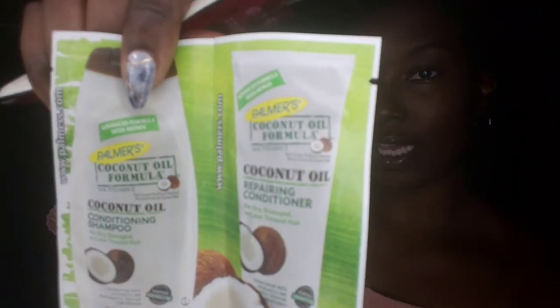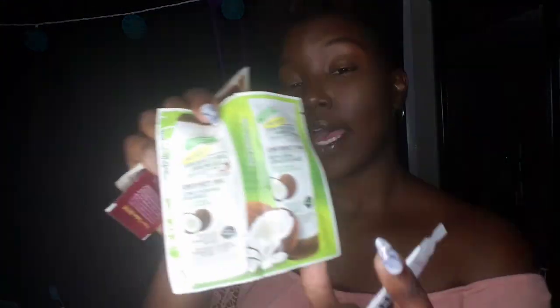this Palmer's castor oil formula. I love Palmer's, to be honest. I use them for mine. I already use the conditioner, I meant the shampoo, the conditioner shampoo, and the coconut oil. Love both of them. Always great to have samples of products that you love. If you haven't tried this, I'm not going to say these are the best conditioners and shampoos out there, but they work well for my hair.